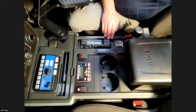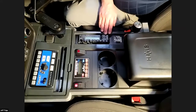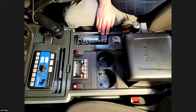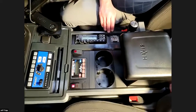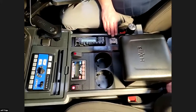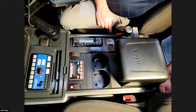And over here now we can accommodate small radios, DVRs, and other small equipment. And we have a line of equipment brackets that will fill this space, as well as filler plates and other accessories that include lighter plugs, USBs. We have this mic clip.